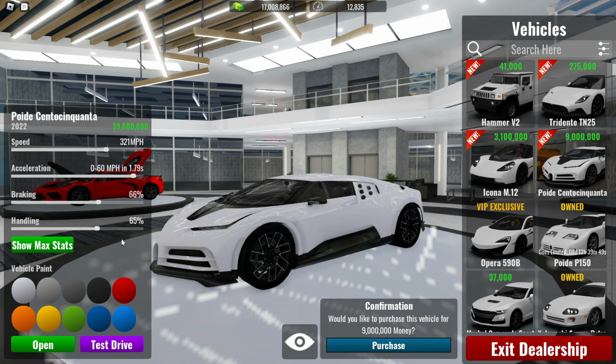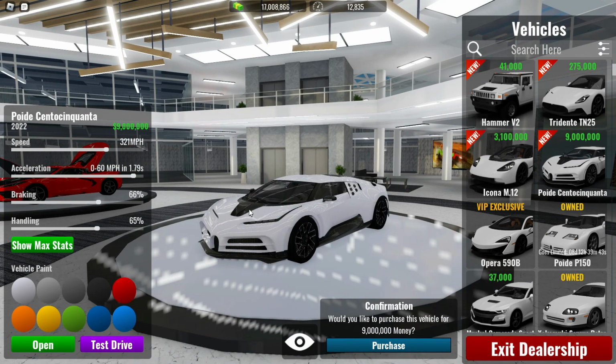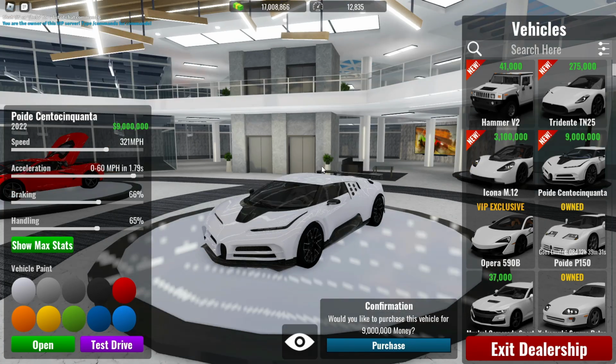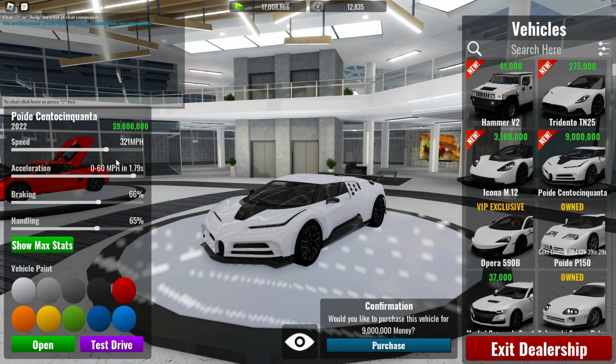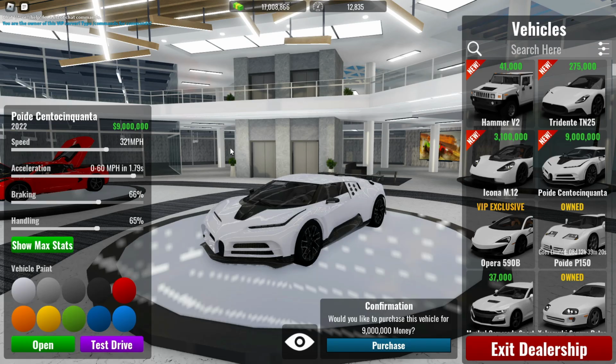Wow, okay, I almost said Pagani. Dang, okay. We got the Bugatti Centodieci, but in-game, it's called the Centocinquante. But yep, let's go ahead and go over specs. 9 million credits, not cheap whatsoever. 321 miles per hour. That is so freaking fast, dude. I think that's faster than the Kona Sagat Saloon in this game, to be honest. I could be wrong though, but that is fast.